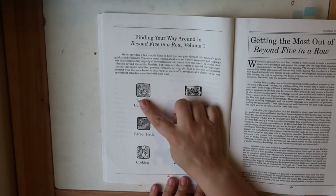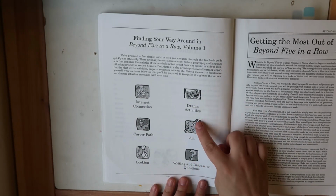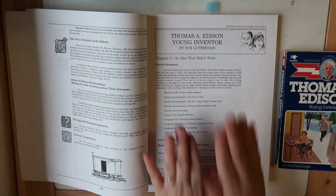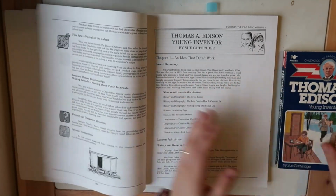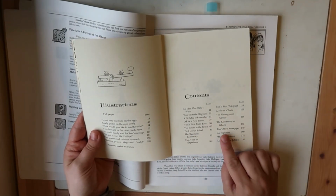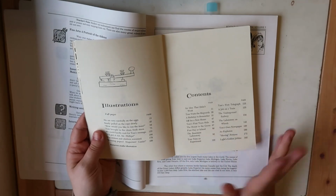Now, again, some of this is a little old school, but different things: drama, art, writing and discussion questions, career path, cooking, things like that. You are pretty much reading a chapter every day, or, you know, depending on how long you want to take to get through a book. There are 17 chapters in Thomas Edison. So this would probably take you 3 to 4 weeks.